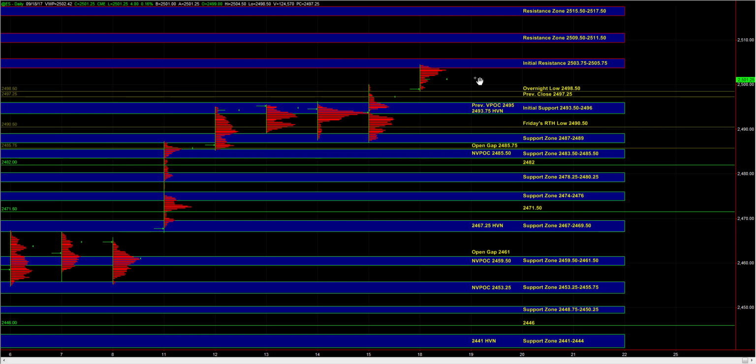Now, in the event that the breakout from Friday remains intact and we continue to see some upward momentum and the buyers remain in control, then beyond initial resistance, we could tag 09.5 to 11.5 just based on the average ranges that we've seen over the last couple of weeks. And 15.5 to 17.5 would mark a range extreme in the current volatility environment.